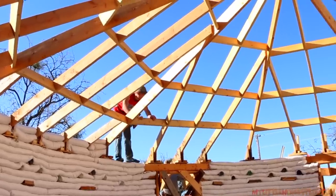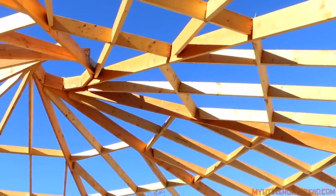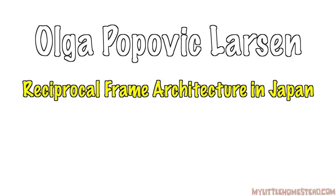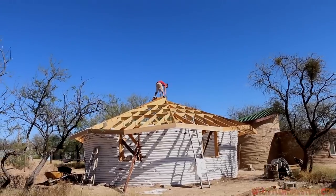We first found this whole idea of the reciprocal roof from doing a little bit of research on the internet, and I found this PDF on reciprocal roofs by a gentleman that's a designer or an engineer in Japan. And there was a lady, her name was Olga Popovic. She had done a great little review of that particular process and how it was all done. The name of it is Reciprocal Frame Architecture in Japan, and check it out on Google. So I was very confident that this was a good process. Started cutting roof and designing it just like it was done in Japan.